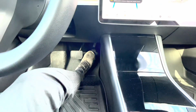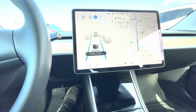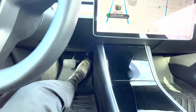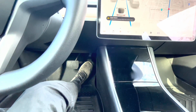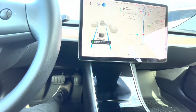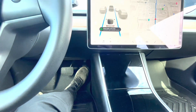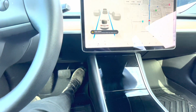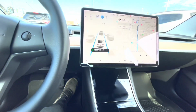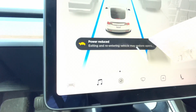normally when I accelerate, it just feels normal. I don't have it in chill mode, I have it in standard mode. The moment you press the pedal, you start feeling the car moving. If you press it harder, it goes harder. But right now, I press it and it's not going, and I have to press it further and it doesn't go. It's like chill mode, but even more chill than chill mode, which is kind of weird. But I thought I'd make that note, because I can see why it says power reduced.